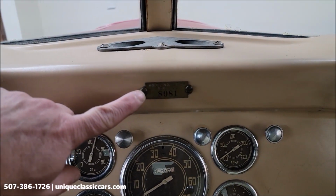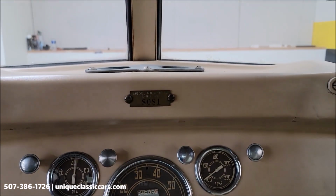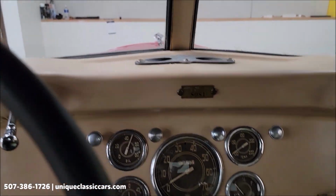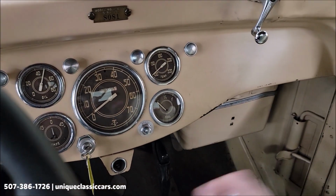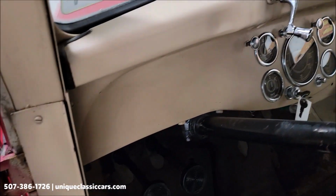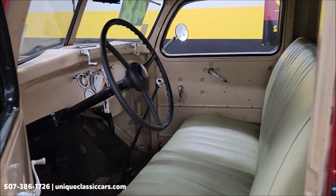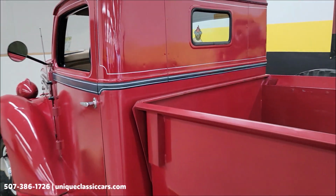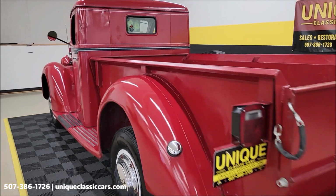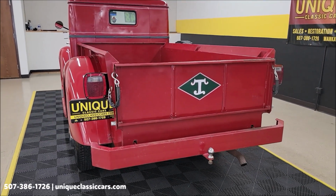Little placard with the model number, serial number. You can see that in the still pictures. I'm going to tap to get it to show up, but you'll be able to see that in the still pictures. Just make sure we're in neutral. Again, a 4-speed manual transmission paired up with that Hercules engine. I guess what you'd expect an inline six to sound like.